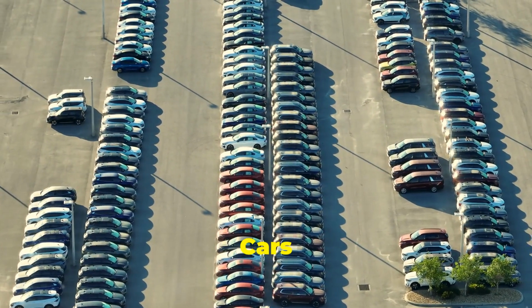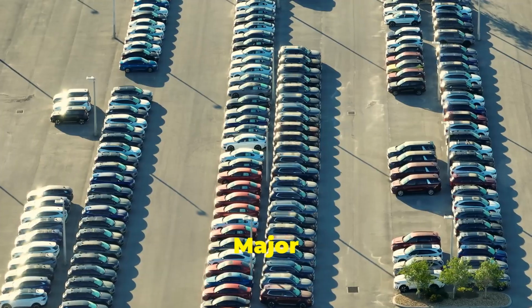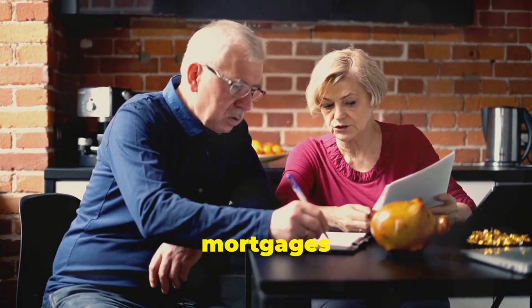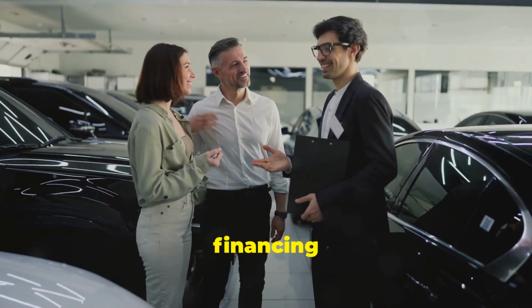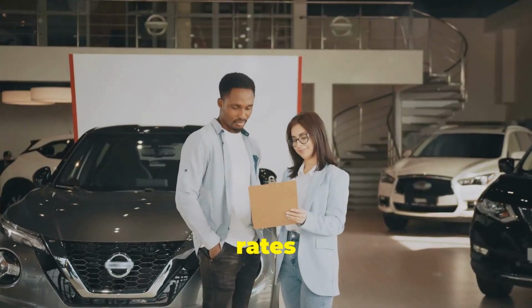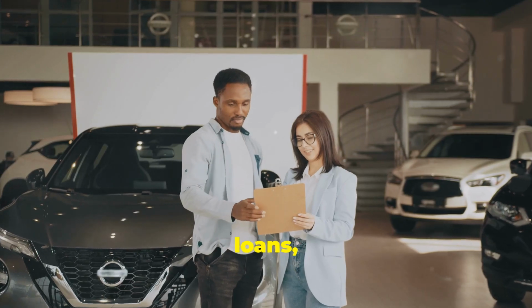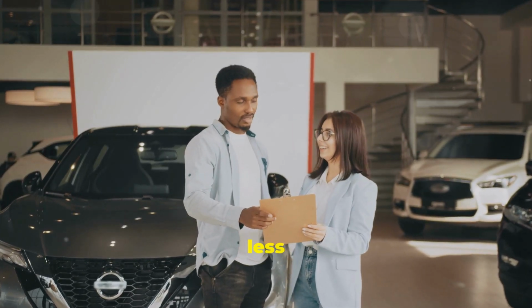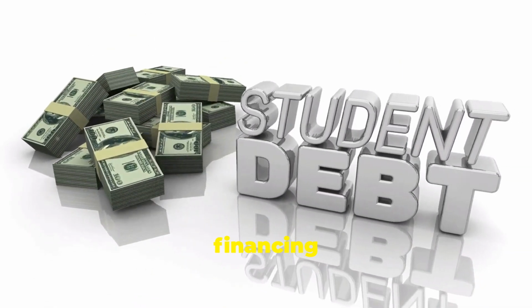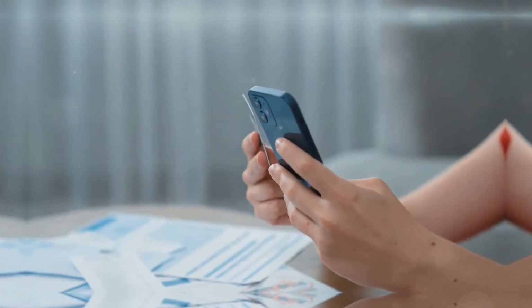Section 6. From cars to college. The ripple effect on major purchases. The impact of rising interest rates extends beyond mortgages and personal loans. It affects financing for other major purchases like cars and education. Higher rates mean higher monthly payments on auto loans, making new or used cars less affordable. Similarly, student loan interest rates can make financing education more costly.